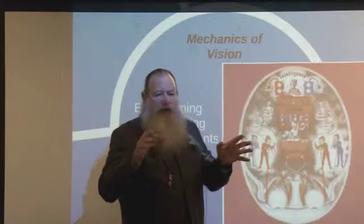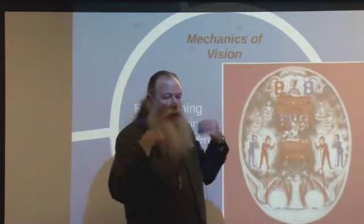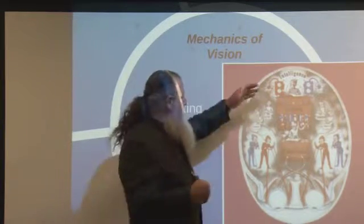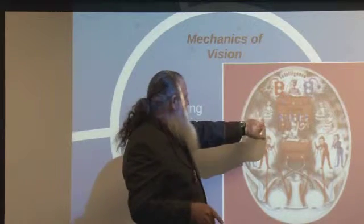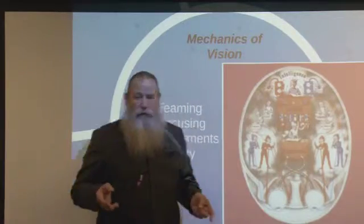Now, in the brain, it's separated into many different areas, but it eventually works to the cortex in the back of the head, and that links, between that and other parts of the brain, links taste, touch, hearing, and smell.